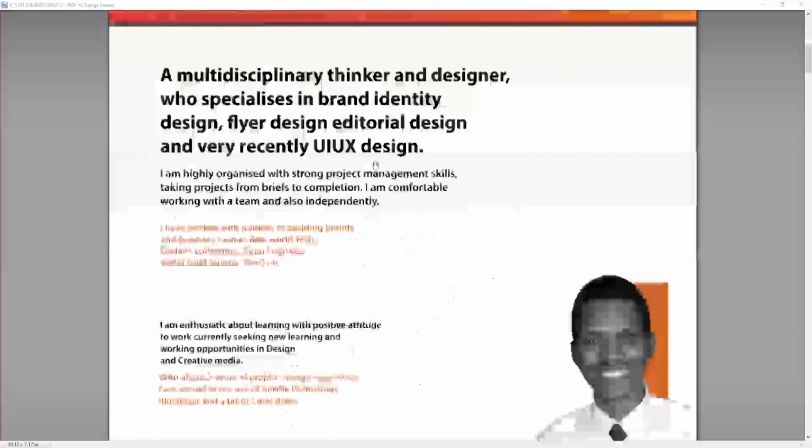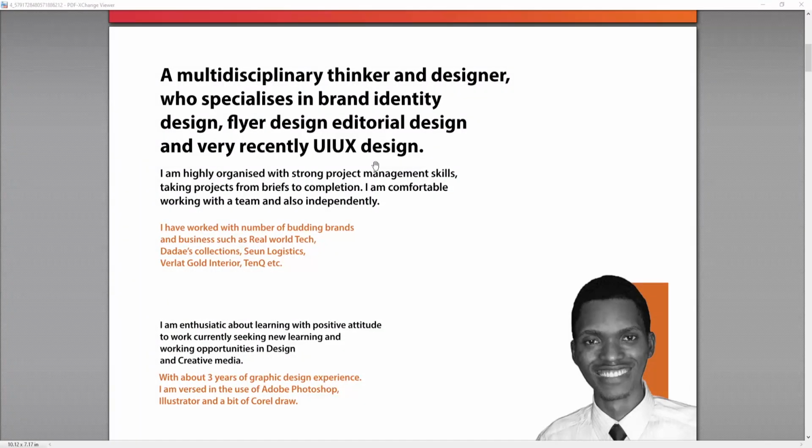Then I'm going to go to the second slide of Bolarinwa's portfolio. In fact, this part is also important. You need to let your target organization know about you, your focus when it comes to design. So here I have a multidisciplinary thinker and designer who specializes in design, brand identity design, flyer design, editorial design, and very recently UI UX design.